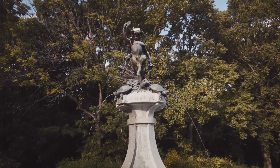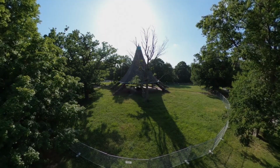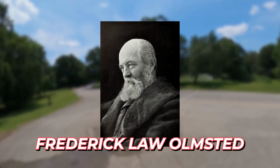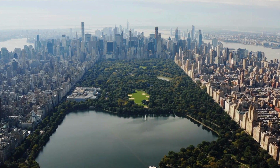There is actually a public golf course located right there. There's so many opportunities in that park for outdoor recreation. One of the things that makes it famous is actually that it was designed by Frederick Law Olmsted, who is the same guy who designed Central Park in New York City. It is just a beautiful park where you can experience the outdoors and the weather.